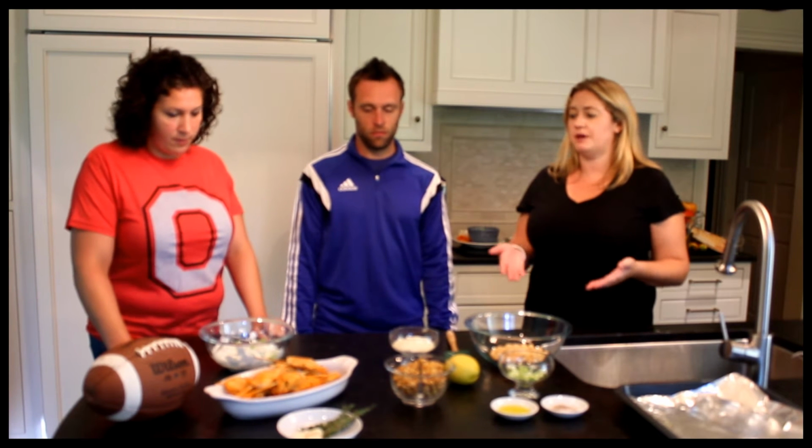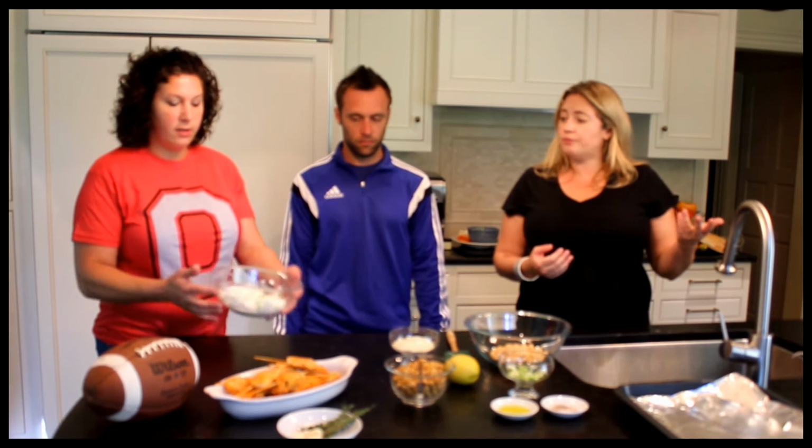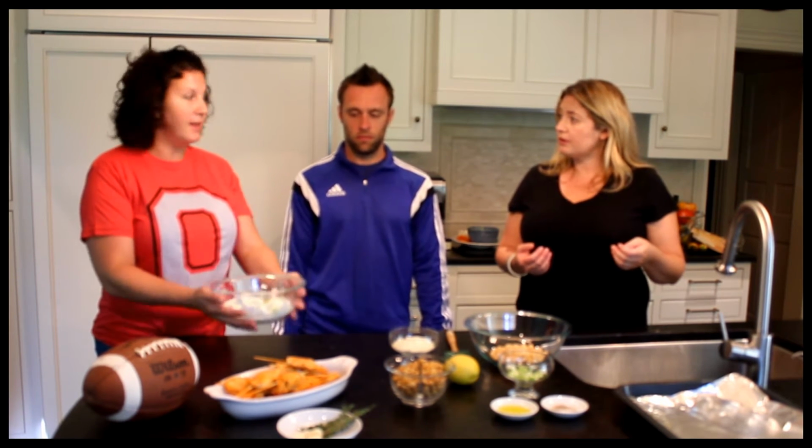But then for a lot of these dips and sauces that we use dairy products, those need to be refrigerated and they need to be kept at a safe temperature for as long as possible. You don't want to go longer than 2 hours with leaving something like that or that other dip that we made out. You want to make sure that you refrigerate it. Or you could, these are nice nesting bowls. Fill the bottom, get a larger bowl, fill it with some ice, and just let it sit there.